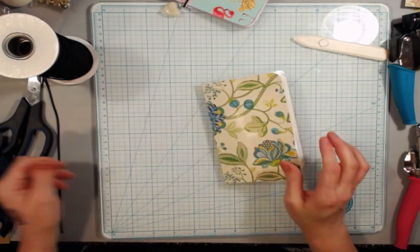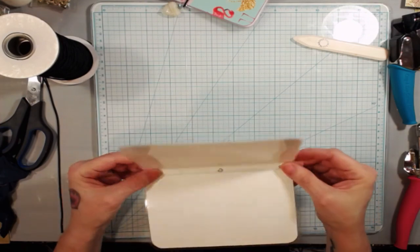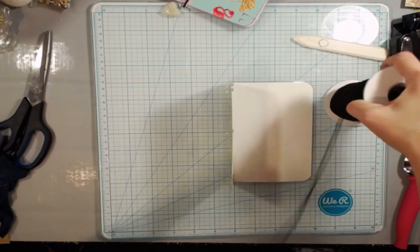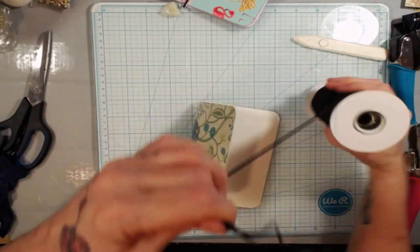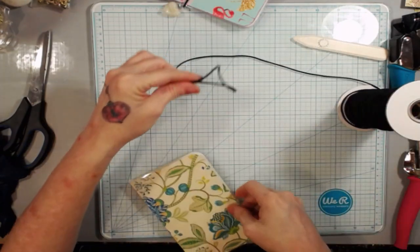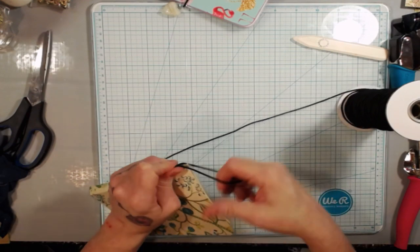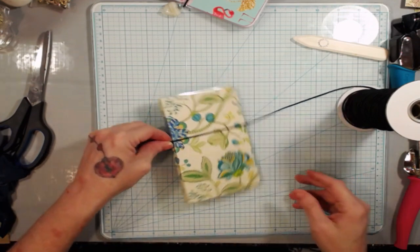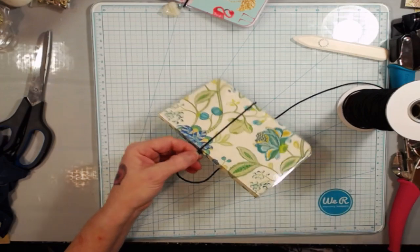Okay, so the first thing we need to do before we put the elastics in the binding to hold the books in, we have to put the elastic in that's going to go around it. So you want to do that first. And you want to pick an amount of elastic that will give you space to knot, and also hold it around the edge and go around the book a little snugly, but not ridiculously snug.